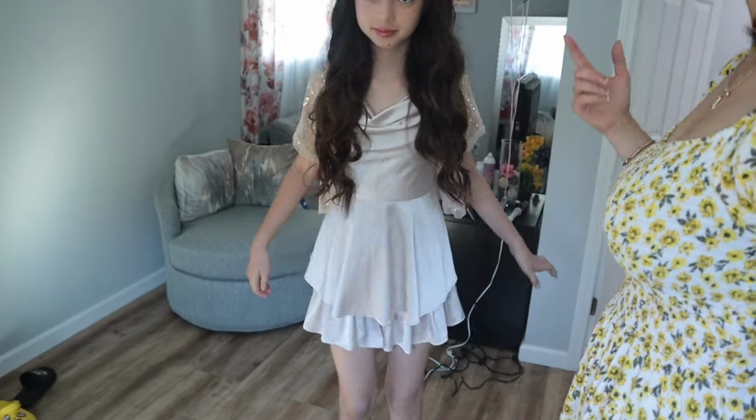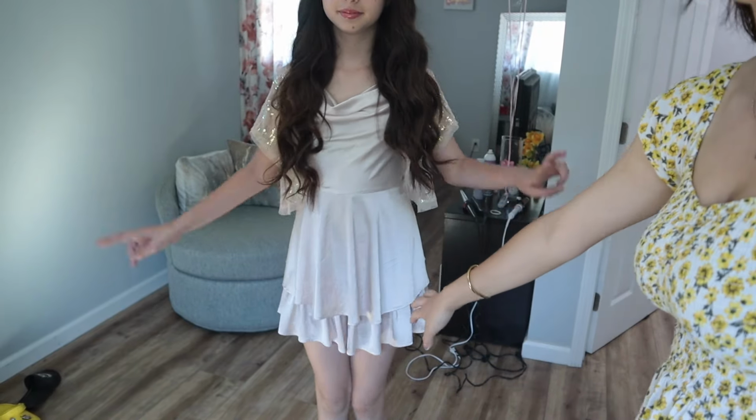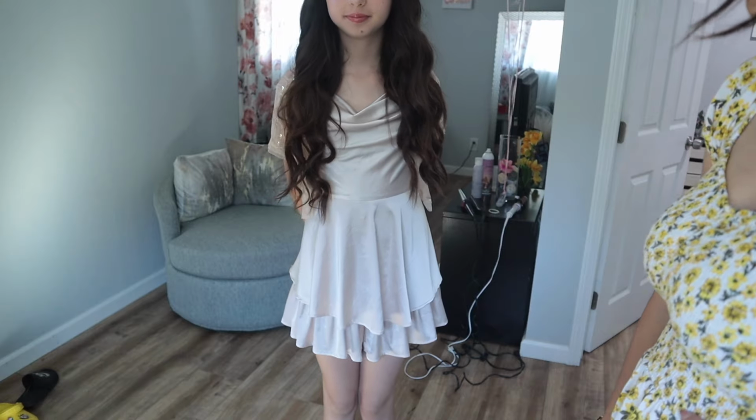But she's all ready. Oh, yeah. And then did you guys see her dress? Show the dress, Moni. Give them a spin. This is her dress. It's from Cider. It's so cute. It's like a satin little dress. And then we still haven't figured out the shoe situation. Oh, my hair looks crazy. But yeah, we'll figure it out right now. So we'll check in with you guys later.